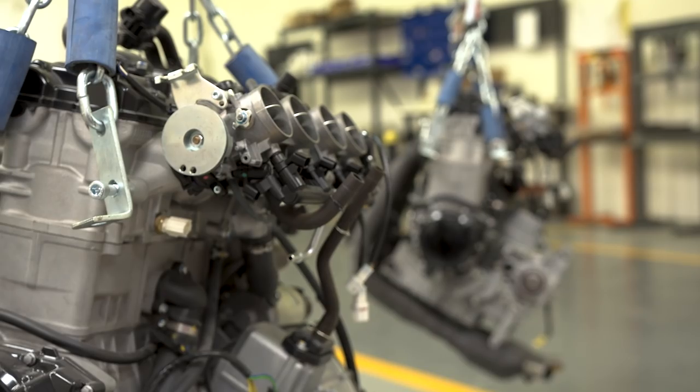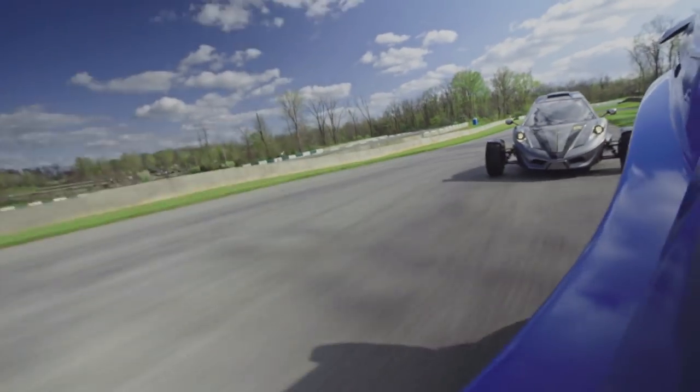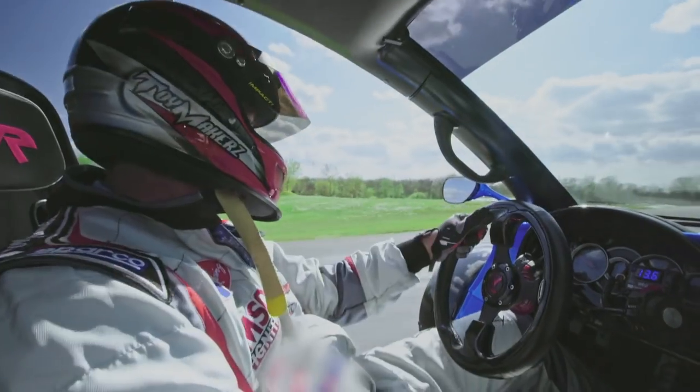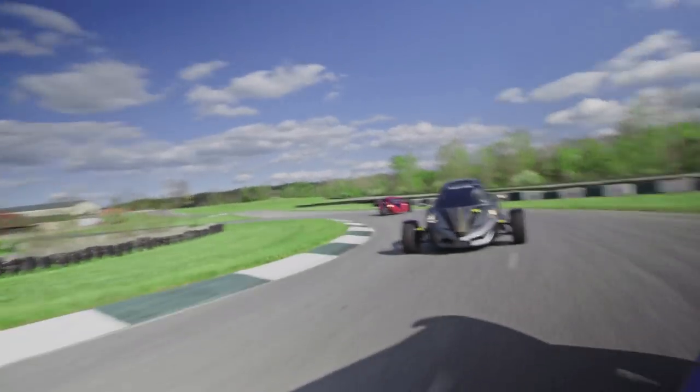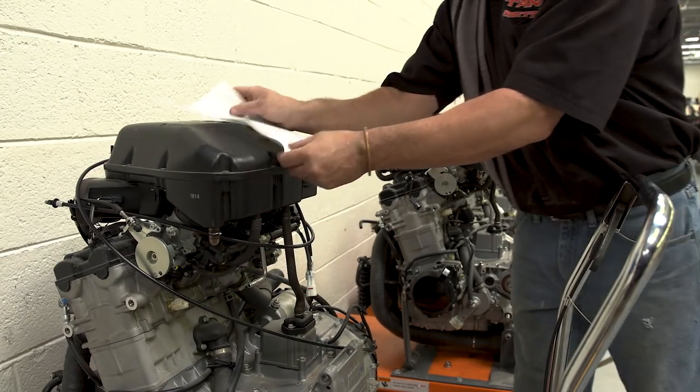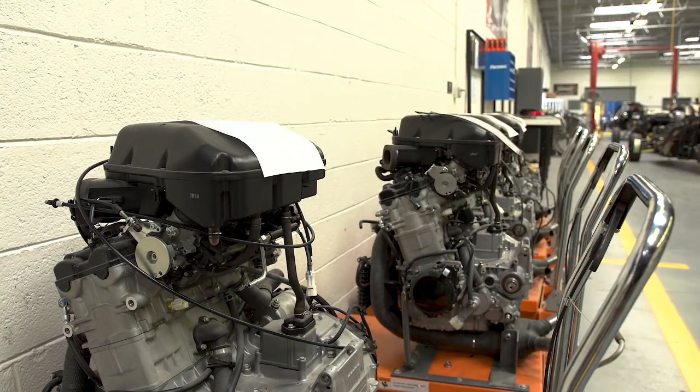It really does. It gives you such an exhilarating ride, and your seating position in the car is so low, you just feel like you're flying. Once the modifications are completed, the Hayabusa is tagged and placed on the assembly line, ready for installation.